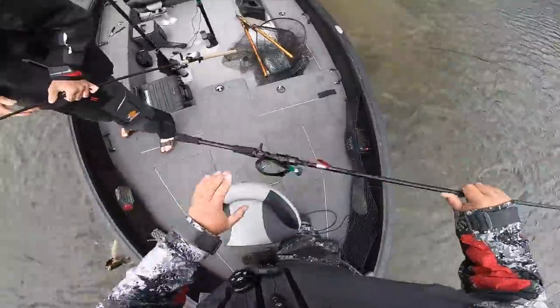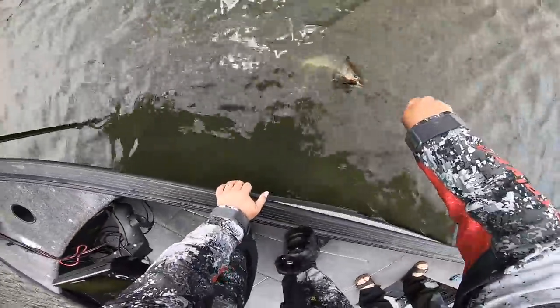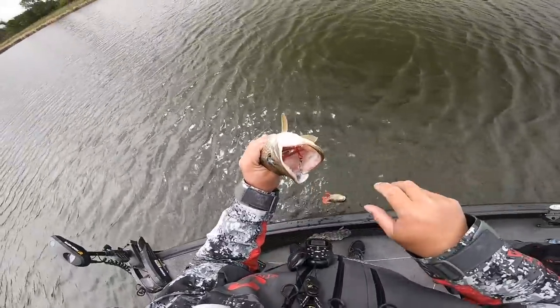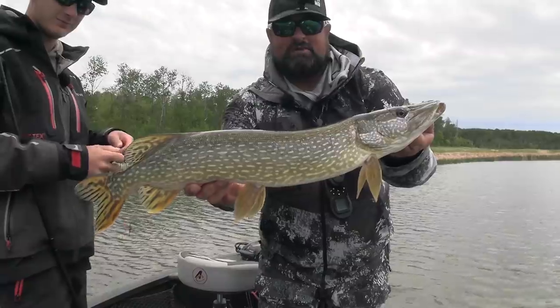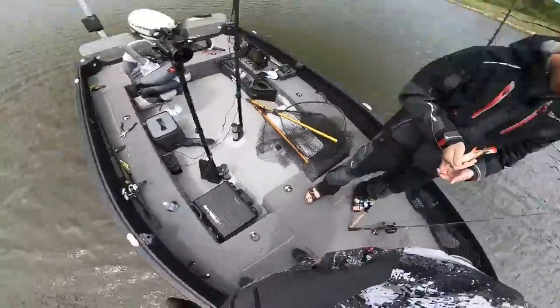You can see I'm in a big hurry here when it's a smaller fish, eh? Little guy, big appetite. Big swim bait. Nice. Carter catches the first toothy critter. Just a little guy. We'll let him hold the bigger ones. That's just a little snot rocket right there.